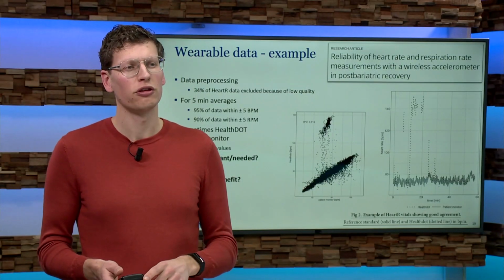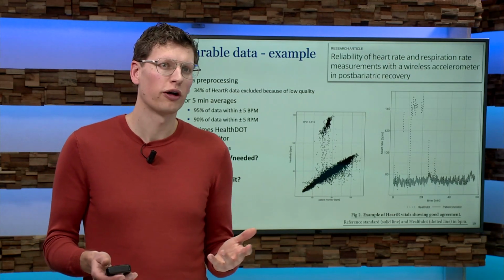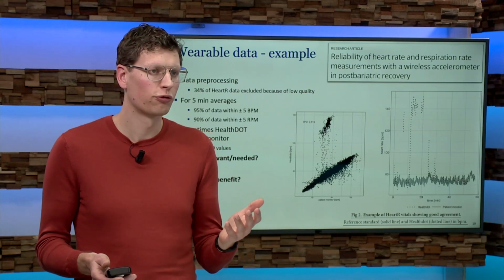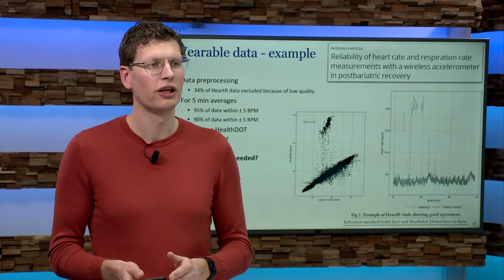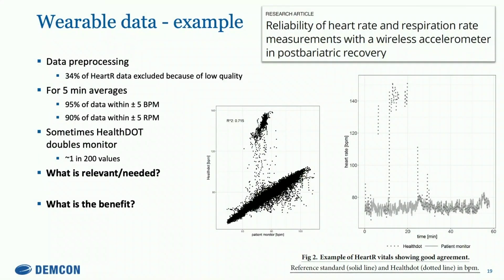And if we look at the 5-minute averages that were provided by the sensor, 90% of all data falls within 5 breaths per minute. And the big question, of course, is as a developer, I want my system to be accurate to the final digit. But what's relevant for the clinic? And that's very important to determine in the early phase. In the graphs, you can see, in the middle graph, that sometimes the Health Dot doubles the monitor value. And it's for this type of cases that you need to answer, do you have to fix this if you want to launch the product, or is it accepted by the user group? So those are very important questions, of course, to address.